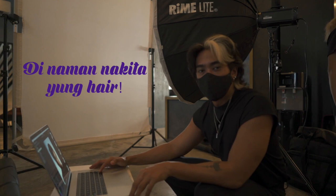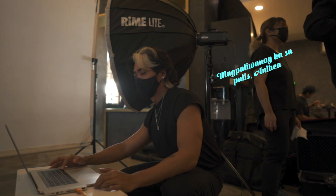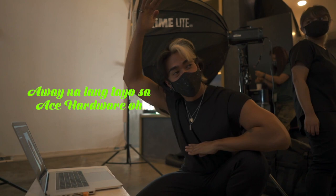Di naman nakita yung hair? Yun na nga sabi ko kay Anthea. Ano ba to, Anthea? Hindi, alam niya na yan. Oh, hindi. Yung peg mo, kita, ganito oh. Yung spotlight na binakita mo hanggang dito. Uwi na ako.